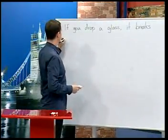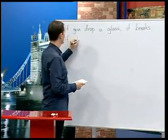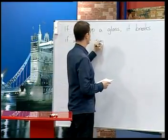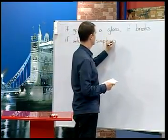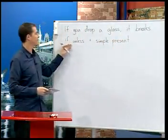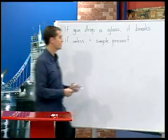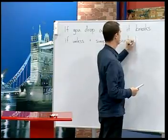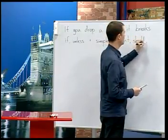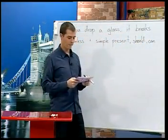Now, conditional sentences with if or unless use the simple present. Simple present. If and unless plus the simple present. However, the modal auxiliaries should or can, we can use them too.